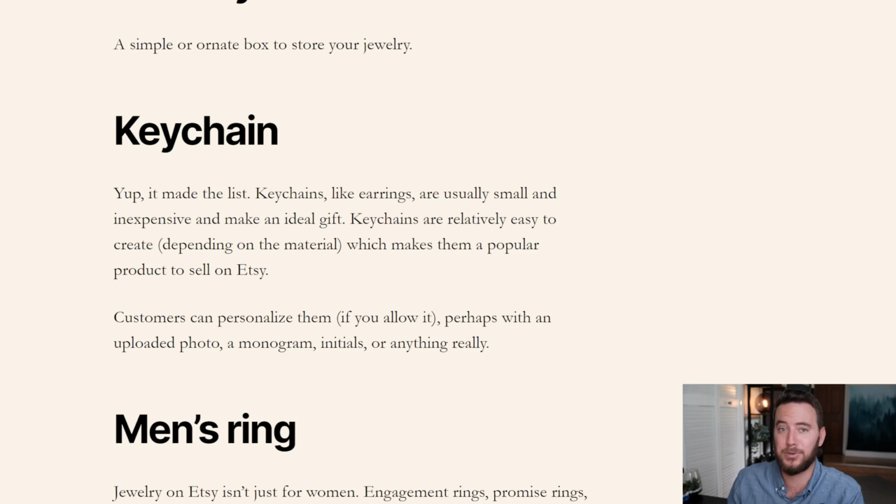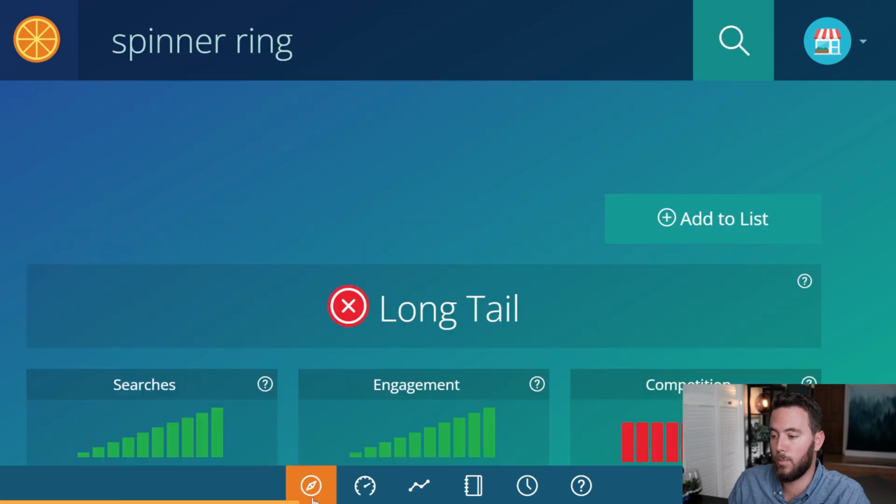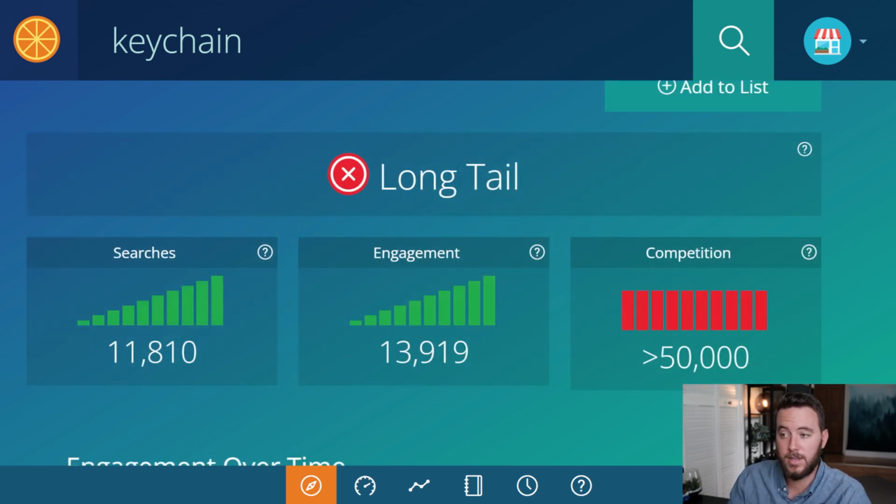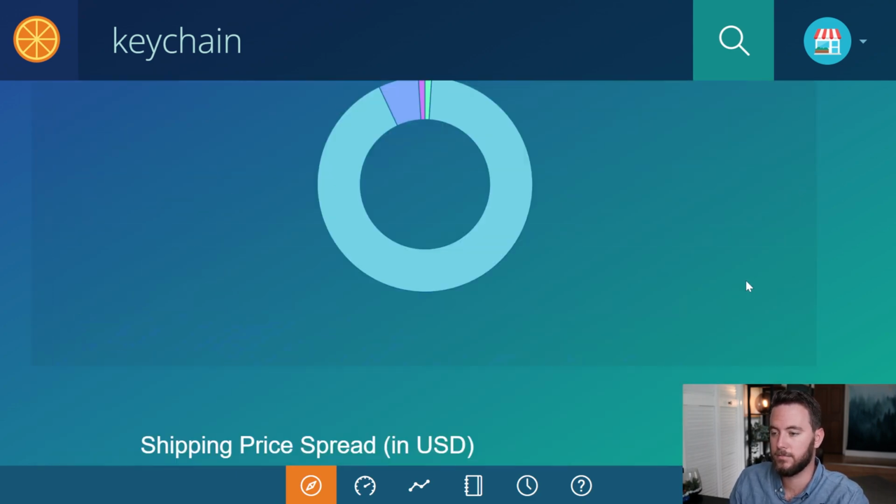So I don't know if you can really consider keychains to be jewelry per se, maybe accessories. But anyways, it's a popular product among shoppers on Etsy. So let's check it out. We're going to jump back over to Marmalead. We'll go back to the search feature. We're going to type in keychain. Okay, so keychain. We see keychains have tons of searches, tons of engagement, and tons of competition. So let's see how we can niche down further.